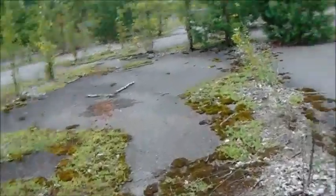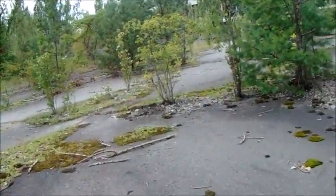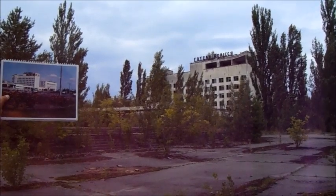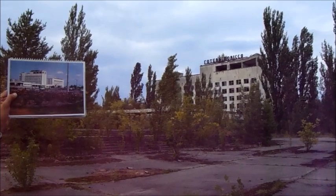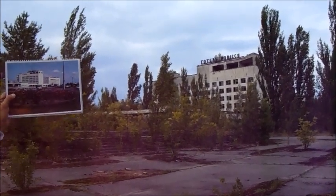Maybe you saw in Kiev, we have Taras Shevchenko and Lesya Ukrainka boulevards. The same, overtaken by greenery. You can see some of the trees even on the roof and inside on the last floor. Few trees, trees on the roof. So it's not behind, it's on the roof.